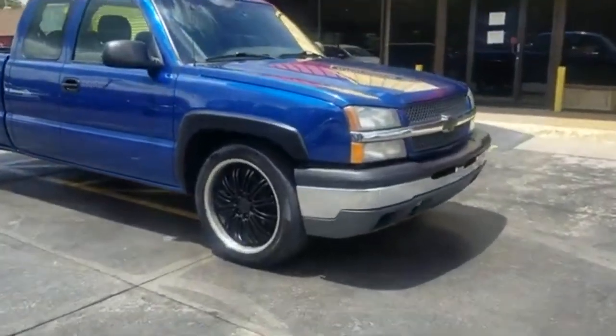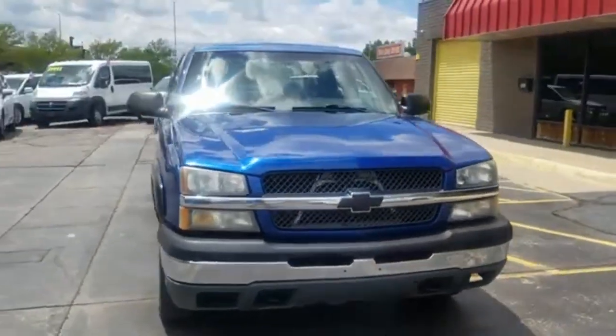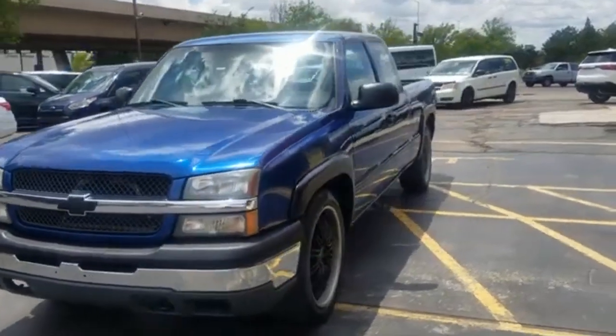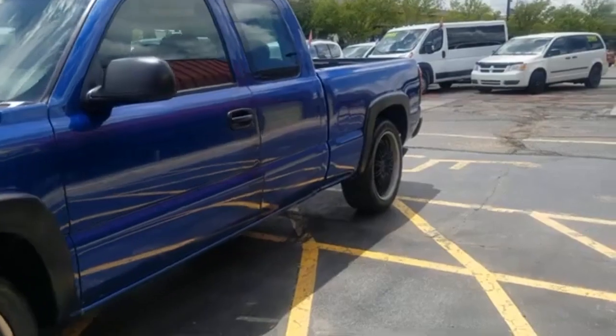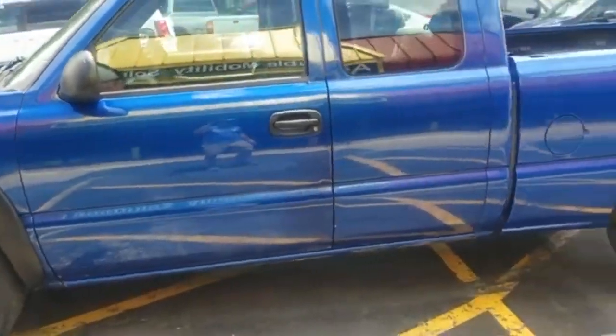It's got 22-inch wheels on it. Got a nice look to it. We actually took this on trade on a vehicle of ours from a senior citizen gentleman. Been very well taken care of. Got a few small, tiny little dings in it. Little tiny door ding right there. But I mean, for a truck that's almost 20 years old, it looks good. It's got a nice look to it.